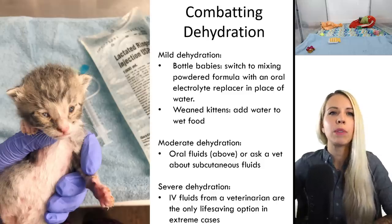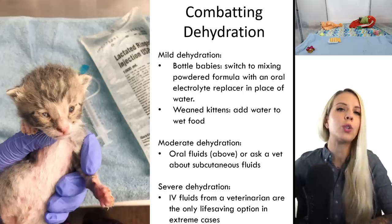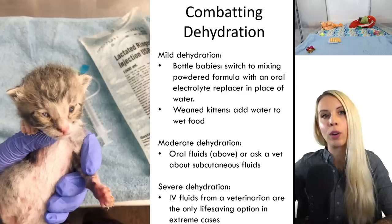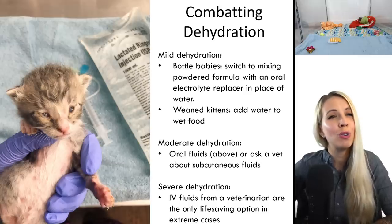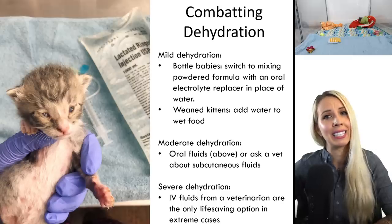Subcutaneous fluids are something that a veterinarian can teach you how to do. This is something you can learn to do at home, but you do it under the supervision of a vet, meaning they are the one who's actually providing you with the bag of fluids. They're the one who's teaching you how to do it. You do need to learn how to do this hands-on because obviously anytime you're poking a kitten with a needle, that is something that could go very wrong if you don't know what you're doing.